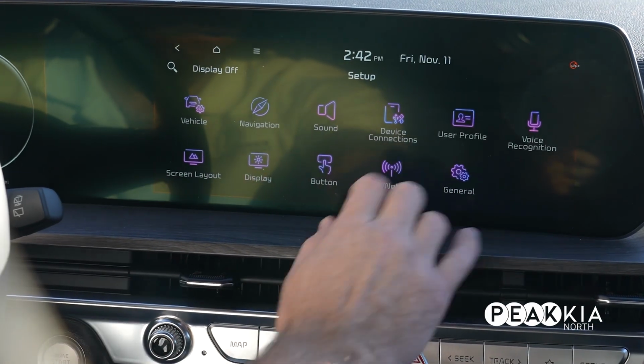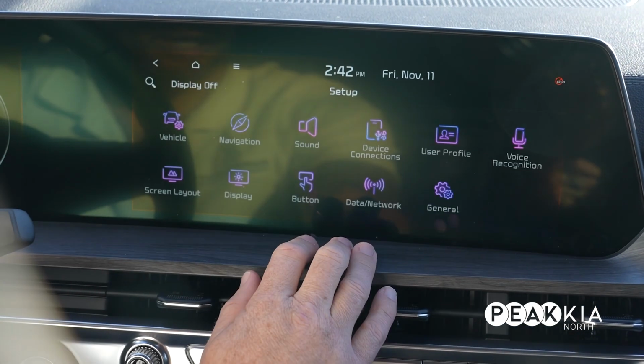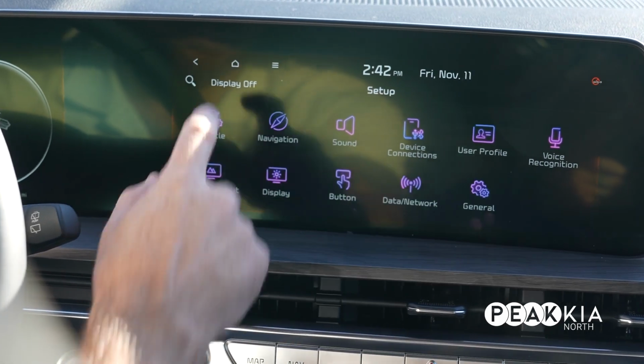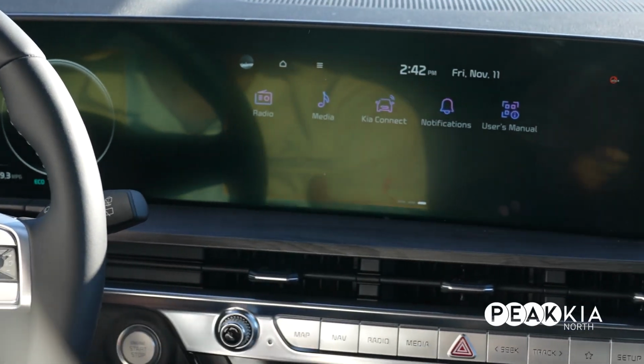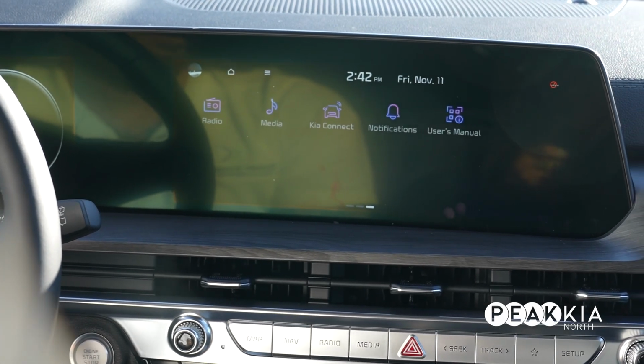Device connections is where you can do that. User profiles, if you have 2 drivers, you can change that in there, 1 or 2 drivers. And then you can do the special buttons here, screen layouts, different things in those setups, okay? Go over here, again, media is going to Bluetooth music from your phone, and the Kia Connect is the app you're going to download. That is 1 year free with Kia.